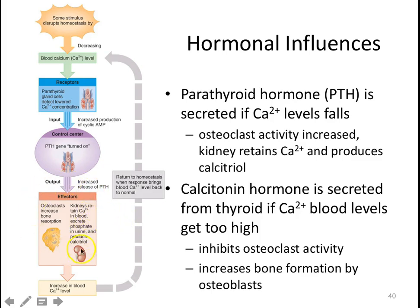So all those things are going to work together to help increase your blood calcium levels. And you have different receptors that will sense this, and then hopefully that brings calcium levels back to what normal should be. Okay? Now, if your blood levels get too high, your thyroid gland, so not your parathyroid, but your thyroid gland, will secrete something called calcitonin.